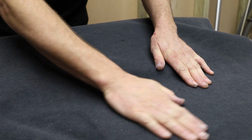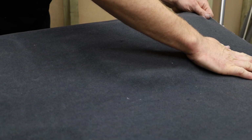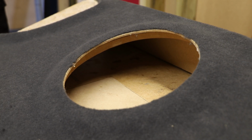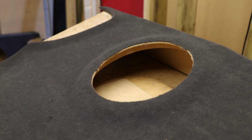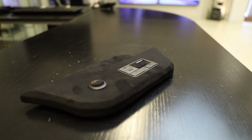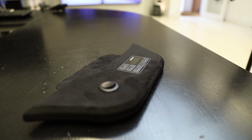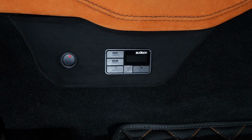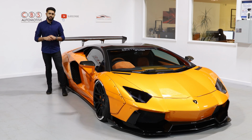So if you are based further afield, you have a couple of different options. A lot of people will load their car over to us like this customer did. However, he's collecting the car tomorrow. I'm sure he's going to be over the moon with the finished product. It sounds absolutely epic. We've DSP'd and tuned this system to high heaven. It sounds absolutely epic, and he's going to be over the moon with the finished product and the immense detail that we've gone into on this install.